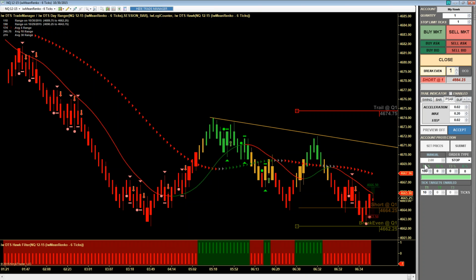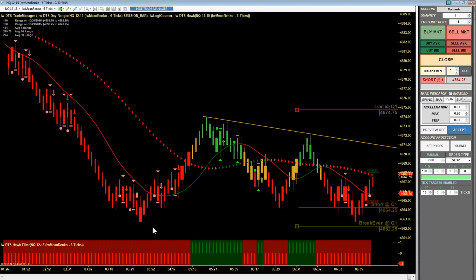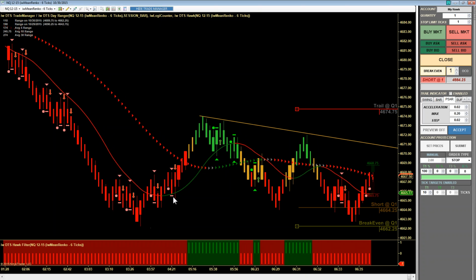Come on. Ooh, lots of support here at this 46.62 level. And the market definitely feeling that a little bit. Come on, sellers. No, now they're moving into a macro pullback. This is why I only chose to do this as a single.